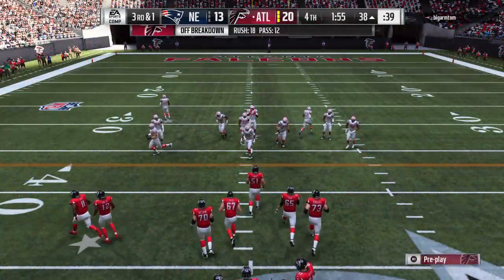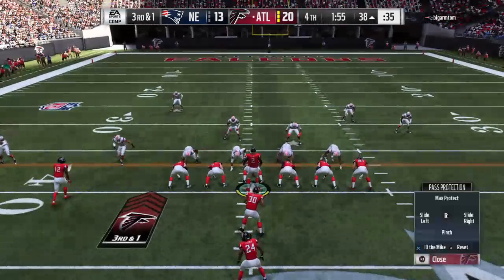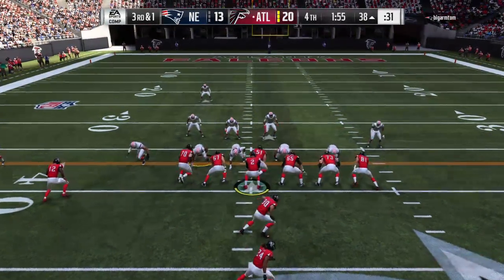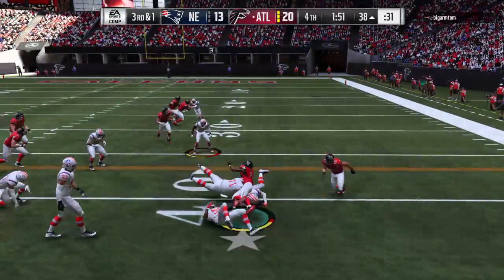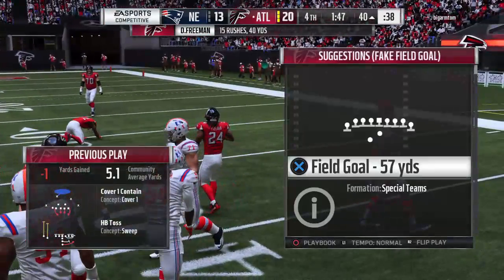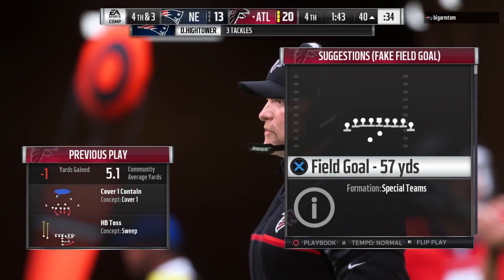The Falcons on 3rd down. They've been good, 3 for 4 thus far. They're up against a 3rd-and-1 situation. Now the pitch to Freeman. And he'll be brought down, losing yardage back at the 40. That'll make it 4th down after a loss of 1.